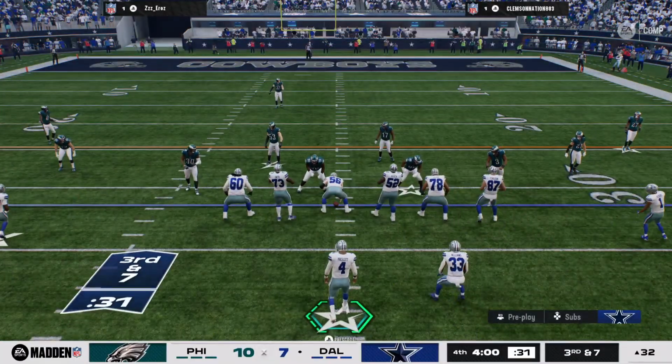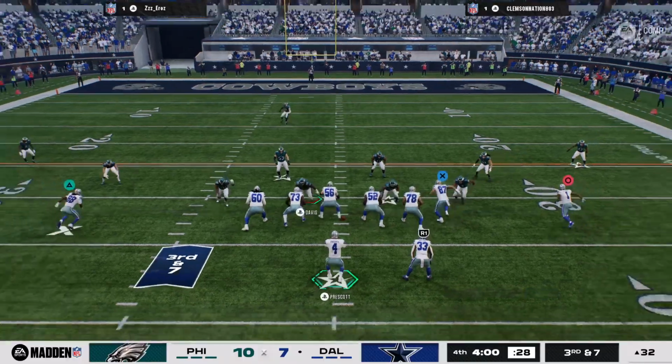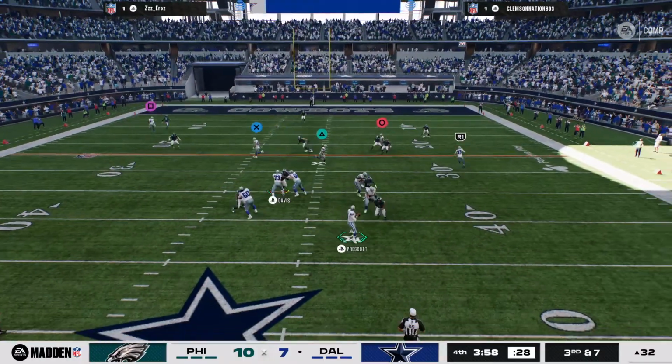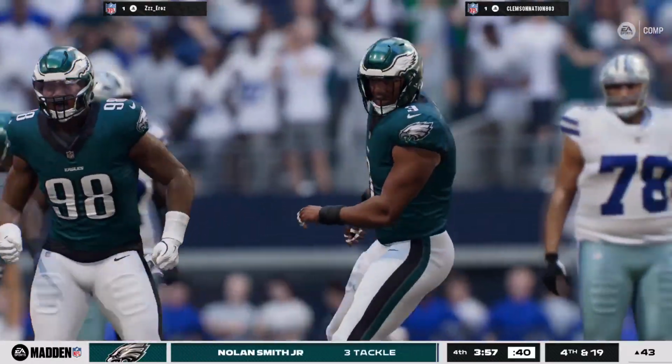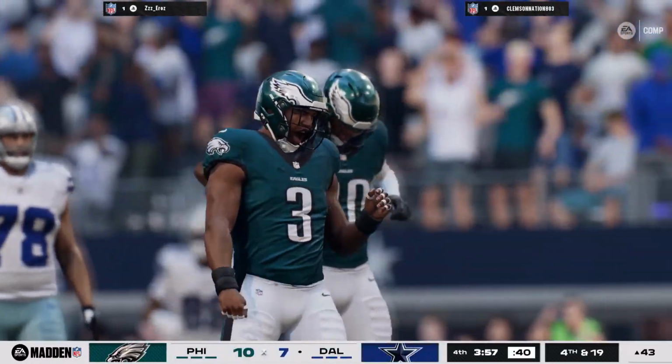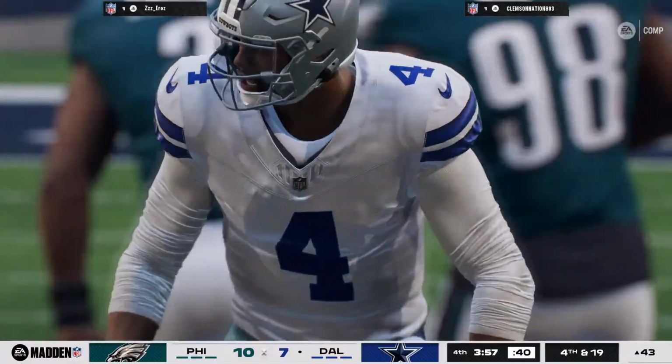A field goal try would be almost 50 yards from this spot. So what can they do to get closer now on 3rd down? Pressure comes, and down he goes. The Eagles get there for the sack. Nolan Smith brings him down on the pass rush.